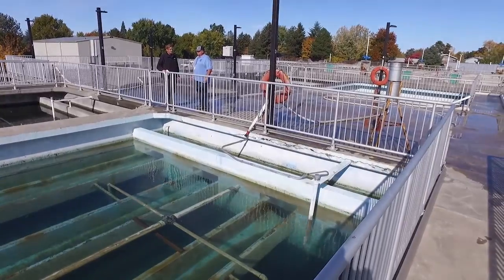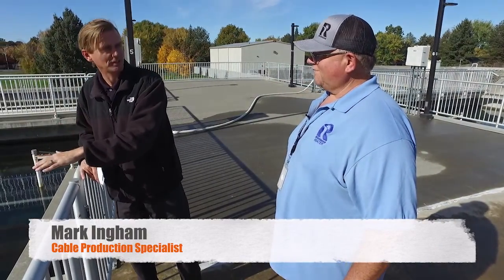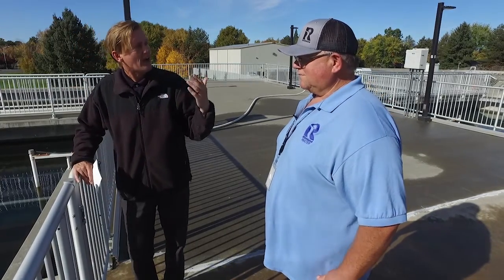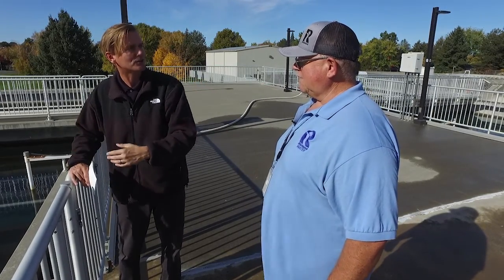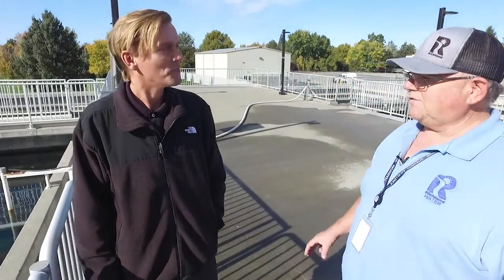And now these filter basins are the ultimate optical illusion, because to me it just looks like this water is sitting here, but this water is actually just flowing through these filters. How quick does water make it through the treatment plant? From, I guess, we pull it out of the river, through the treatment plant, to your house. Correct. Yeah, right now we have about 6.5 million gallons a day going through the treatment facility. So that's what you see going through here.